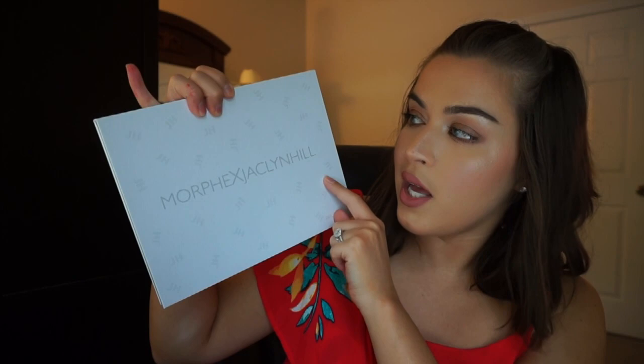Definitely cardboard. It feels pretty heavy. It has the beautiful reflective Jaclyn Hill signature, and then Morphe, and then on the back it says Morphe X Jaclyn Hill with little JHs all over it. Look at them. Look at these. I want to touch one. Which one should I touch? I'm going to touch that one.